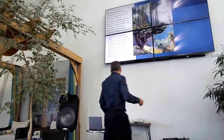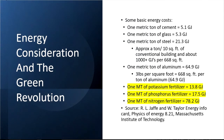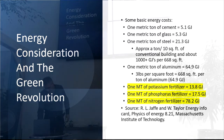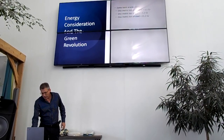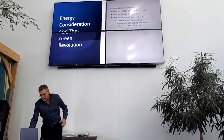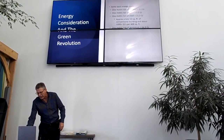So with lots and lots of these things, there's big challenges, but there's transformational thinking, and there's intelligent responses that allow us to avoid Gronko worlds, right? So I have fun looking at some of these things from an energy perspective, and looking at building materials as an example, and saying, well, when I look at producing a metric ton of concrete, it needs 5.1 GJs of gas to produce that ton of cement or concrete. For glass, it's 5.3 GJs. For a metric ton of steel, it's 21.3 GJs. 1,000 GJs is going to provide 668 square feet of building, right? It's a lot of energy.